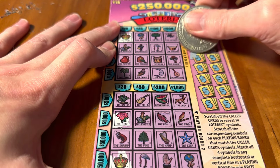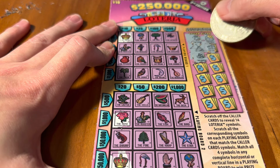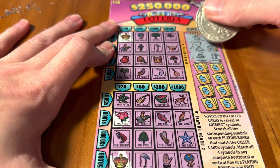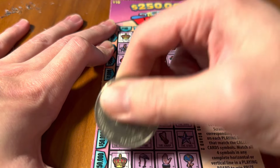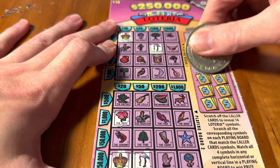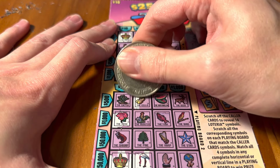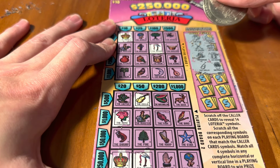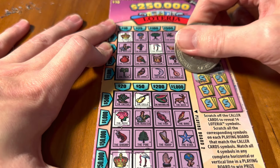But we're not out of the woods yet. What's that, a mermaid? I don't think there is a mermaid. But there is a heron. There's the heron. There's also a heron. This could be our $250,000 winner. We're gonna have to go fill out paperwork, and there's a lot of work involved in that. How about that? A flower pot. How about that? I don't see a flower pot though.